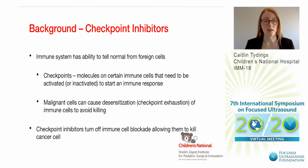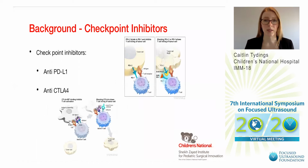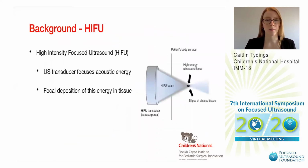Generally speaking, the immune system is able to tell normal from foreign cells. Checkpoints are molecules on immune cells that need to be activated or inactivated to start an immune response. And malignant cells can cause desensitization of immune cells and avoid being killed. Checkpoint inhibitors turn off the immune cell blockade and allow the immune system to kill cancer cells. We'll be focusing on anti-PD-L1 on tumor cells and anti-CTLA-4 on T cells.